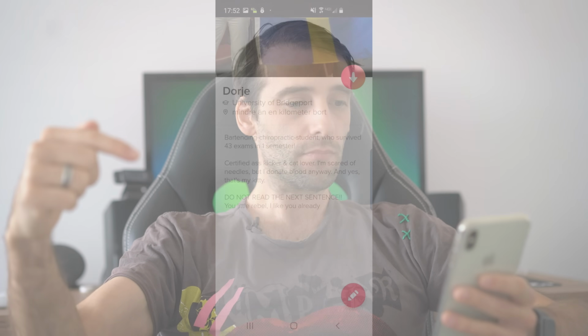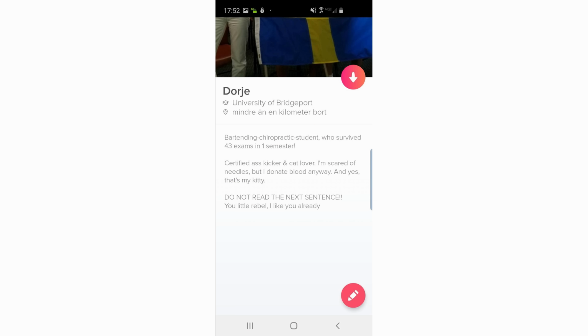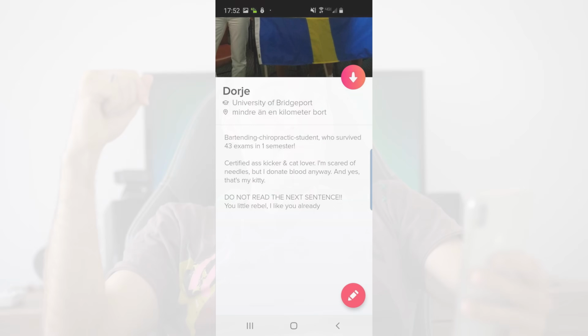Let's have a little look at what you wrote in your profile. You said, a bartending chiropractic student who survived 43 exams in 1 semester. Certified ass kicker and cat lover. I'm scared of needles. Scared of noodles? That'd be weird. I'm scared of needles, but I donate blood anyway. And yes, that's my kitty. Do not read the next sentence, you little rebel. I like you already. Cool.